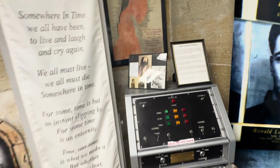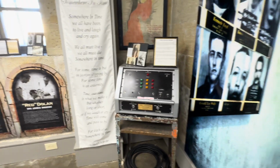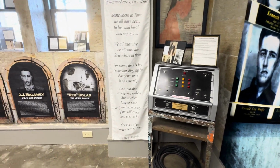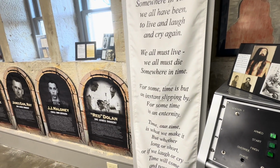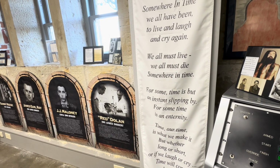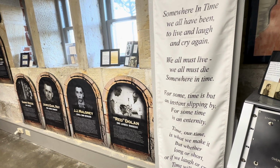I mean, I hate to say it, but just looking at his face, he just looks evil. It's just like evil inside of him. But that's what evil gets you. It gets you death. Okay. So, interesting. Very interesting.